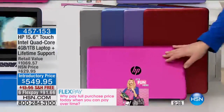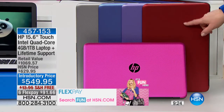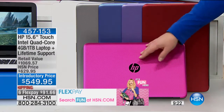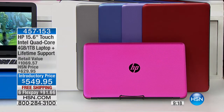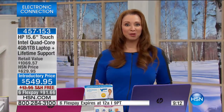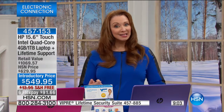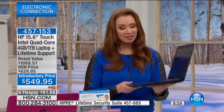If that doesn't scream, I love you, or Valentine's Day, then the red would do the same. While a bouquet of roses might be nice, they last a couple of days. This is a forever gift, and this is about as close to a forever computer as we offer. Certainly everything is upgradable, but when we talk about the best processor and the biggest hard drive, you're talking about the triple threat: it's HP, it's Intel inside, and it's Microsoft. It is also the most popular screen size in America.